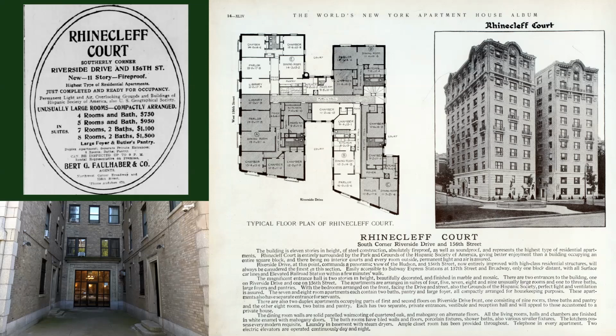And down there at the bottom is the entrance to Rhinecliff Court, which again is entered in a courtyard, and you can see has a very nice surround to the door. On either side, you can see a door. Those go into duplex apartments. These were often advertised as suitable for a doctor or a dentist, the idea being that the doctor or dentist could have his office on the first floor, and then the family could live on the second floor. And because they had these outside entrances, you didn't have to go into the building through the lobby to get to the doctor or the dentist.